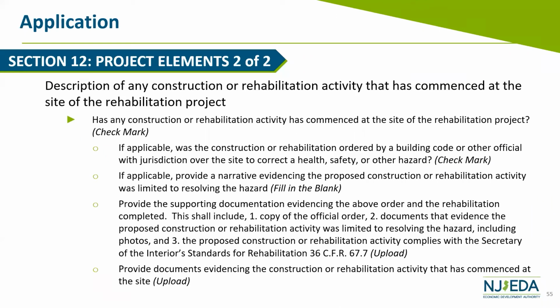All right, still on page 12, is continuing project elements. This is now tied into what Aidita had mentioned earlier about no construction or rehabilitation activity having commenced at the site of the rehabilitation project. This is where we will confirm that none has started or commenced. Now, if there was any construction or rehabilitation, was it ordered by a building code or other official with jurisdiction over the site to correct a health, safety, or other hazard? Those are the limited exceptions in circumstances in which work may have started.